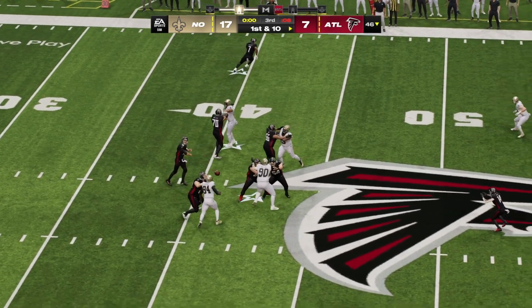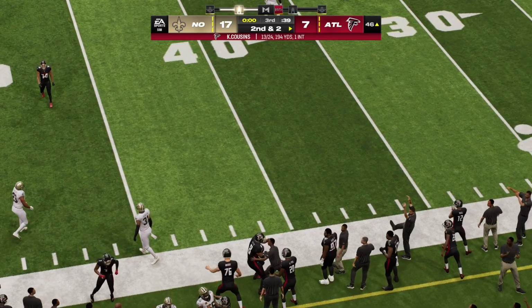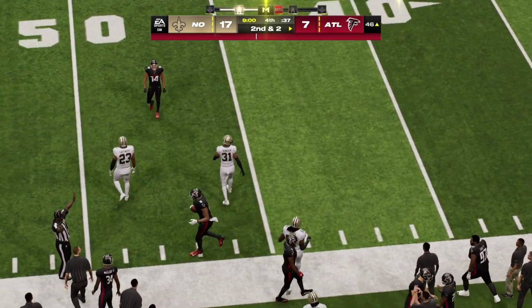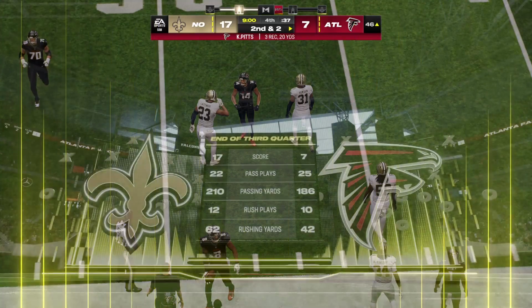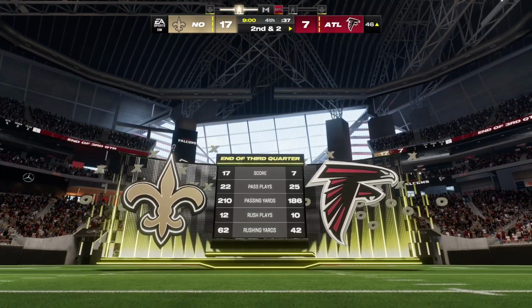Cousins on first down. Short throw caught by Pitts. He's going to be out of bounds on what's going to wind up being the final play of quarter number 3. 3 quarters in the books. We'll return with more after this.